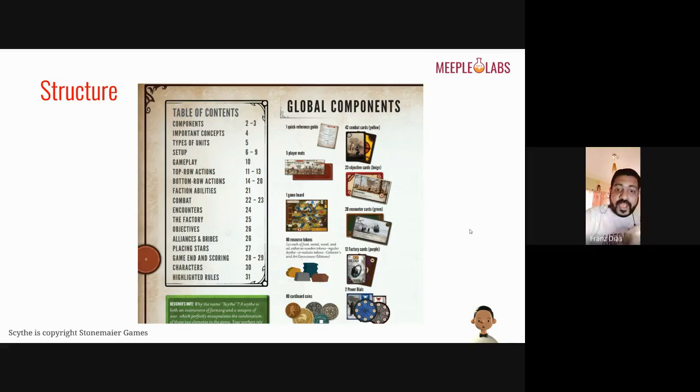You talk about more key information such as the faction abilities. The reason faction abilities are specifically called out is that in a game of Scythe, faction abilities are typically one of the things that is usually debated. So it's a very easy, quick reference. Combat is also one of the pieces that happens very frequently during Scythe, and that's why it's specifically called out.